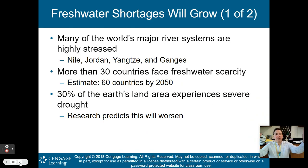Because, unfortunately, the point of this is that fresh water shortages are going to continue to grow around the globe unless we do something about it. So many of the world's major river systems are highly stressed either by use or by pollution. This is the Nile, right? The Jordan River, the Yangtze River, and the Ganges River. More than 30 countries face freshwater scarcity.